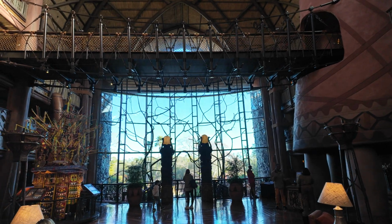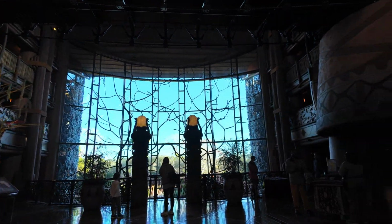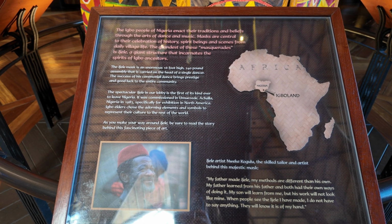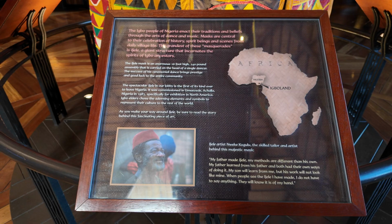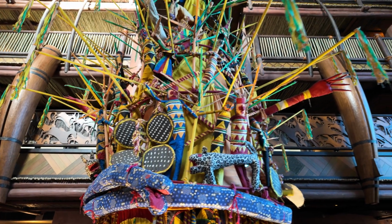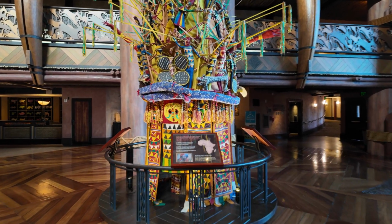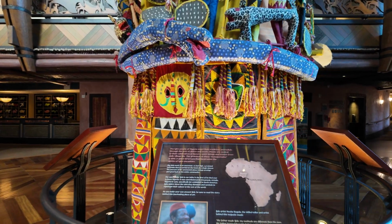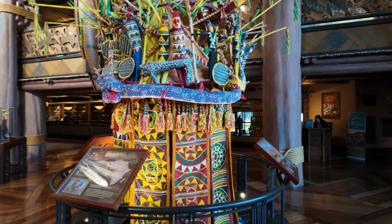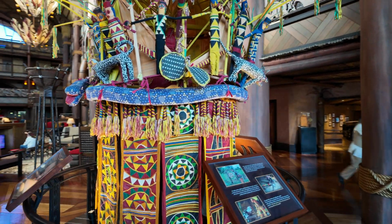Animal Kingdom Lodge also has one of the largest collections of African art outside of actually being in Africa, which I think is really cool. The collection showcases almost every aspect of traditional African culture and can be found throughout the resort. And one of the lobby centerpieces is, I'm probably going to mispronounce this, the Igbo Jili mask. It is a massive creation that towers more than 16 feet tall, and it signifies an important event or celebration that makes rare appearances in Africa.